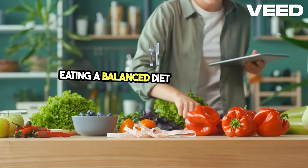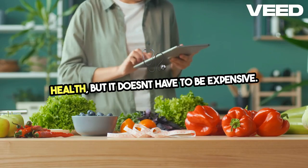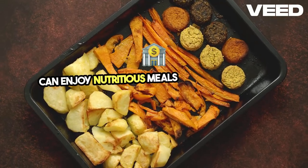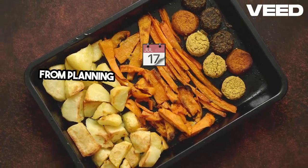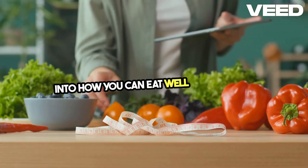Eating a balanced diet is essential for maintaining good health, but it doesn't have to be expensive. Today, I'm sharing practical tips on how you can enjoy nutritious meals without breaking the bank. From planning your meals to smart shopping strategies, let's dive into how you can eat well on a budget.